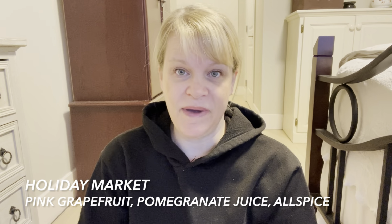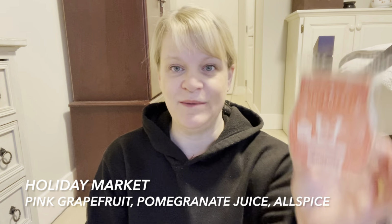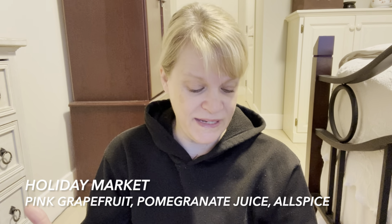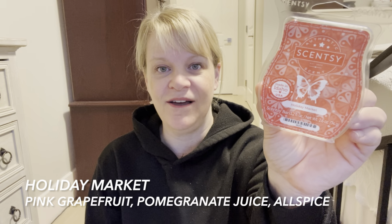If you like spiced citrus scents with a twist of the pomegranate, then definitely pick this up. I've been hearing good things about this. I feel like a lot of people really like this. I would love to see this come back next year. I think it would be a great addition to the catalog.